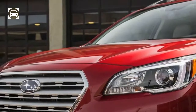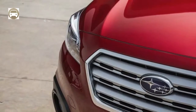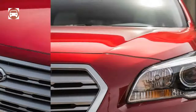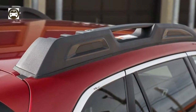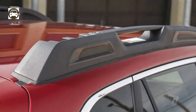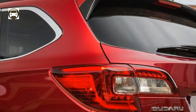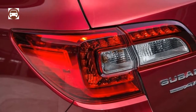Yet the Outback does not have the fun-to-drive nature we look for in a car. Safety takes the front seat in the Outback, however, and not just because of stellar crash test results. Subaru offers a suite of active safety features, such as automatic emergency braking, adaptive cruise control, and automatic high-beam headlamps.